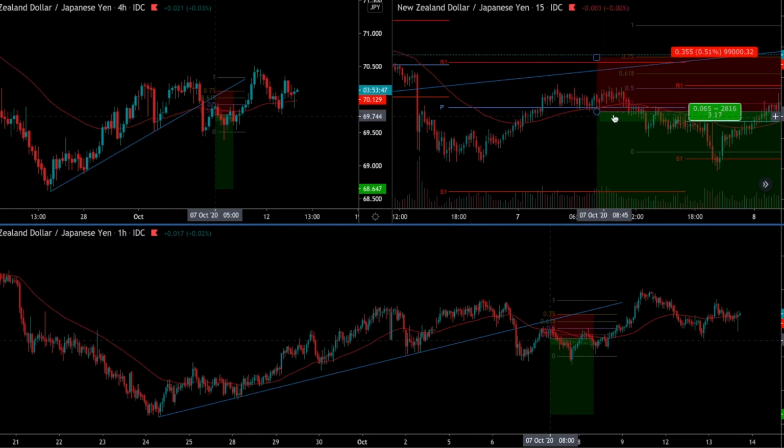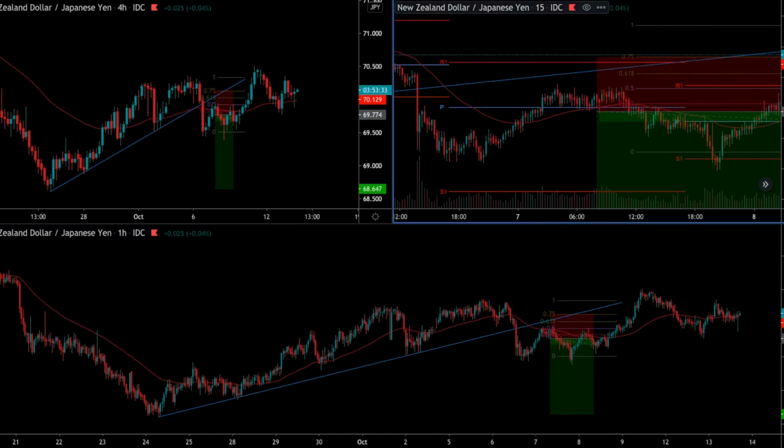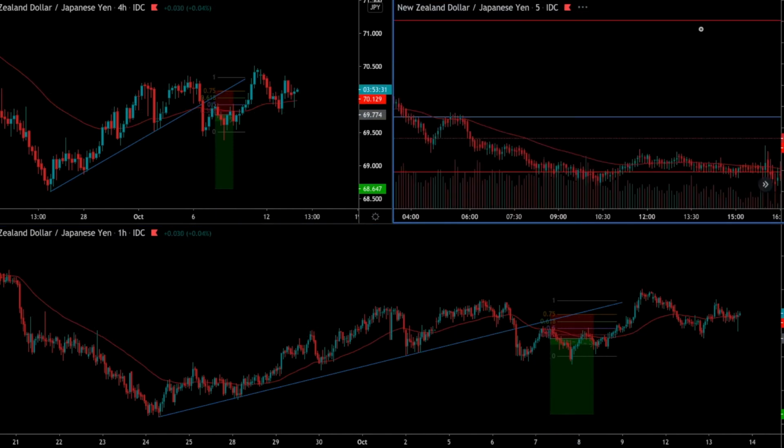A true 5-minute entry would have been more right here on this bearish candle, which happened an hour after I got in. But I'm sorry, this is the 15-minute chart. Back to 5.